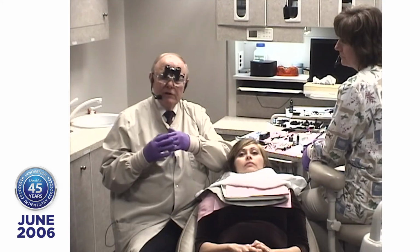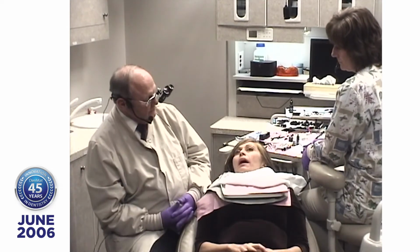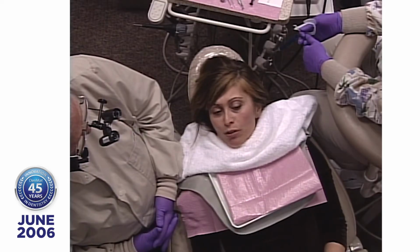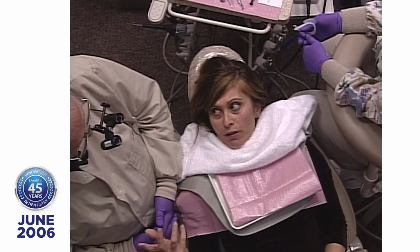So let's talk about today's patients. Why did you choose Lumineers? Well, I had investigated porcelain veneers, and I was concerned about removing the tooth structure.